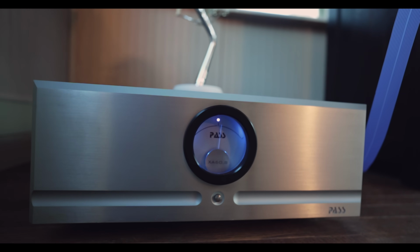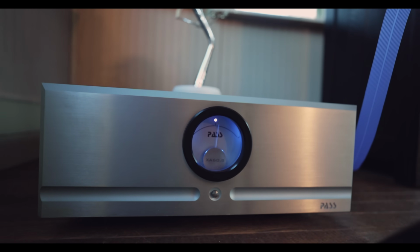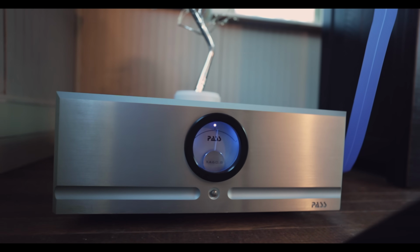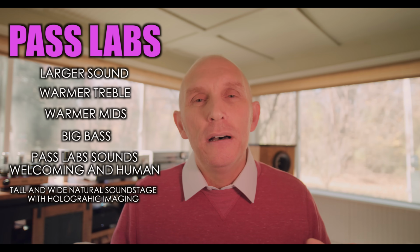These monoblocks here with the preamp from Pass Labs have a more refined sound than the Luxman 595. It's a little bit more of a wider presentation, a taller presentation. The Pass Labs separates paint a bigger picture in your listening room. Not that the Luxman is small. The Luxman has a nice wide sound stage. It's not the tallest, but it has depth and there's layering going on.